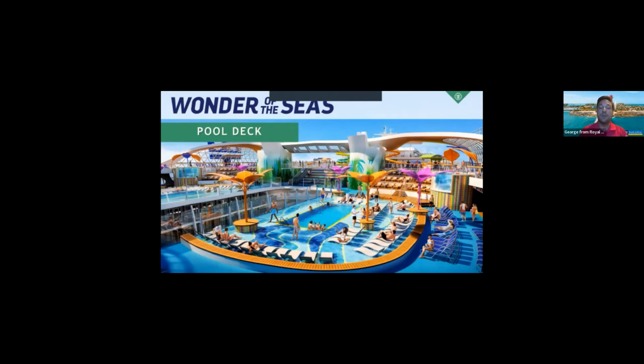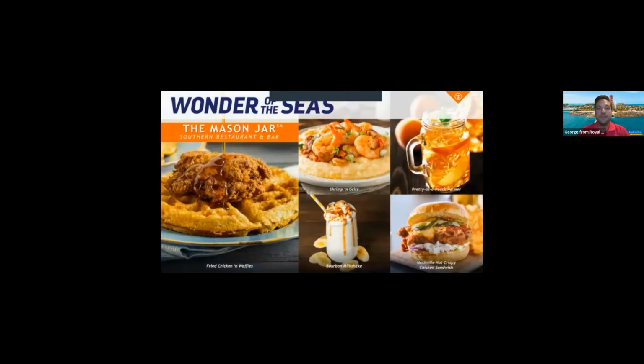And we have Splashaway Bay, which is just a kids area. Splashaway Bay has smaller slides, some areas that the kids can climb on, and kind of away from adults that maybe don't want to be around kids, or the kids don't want to be around the adults. And of course, we have the solarium that I mentioned before, which is outside of this pool area, but it's in the back area.